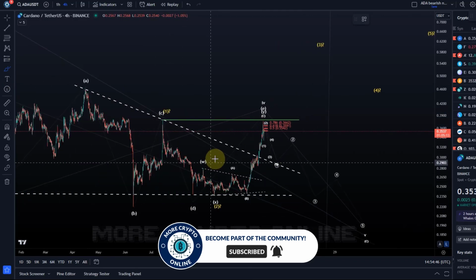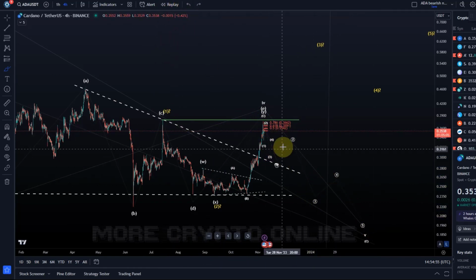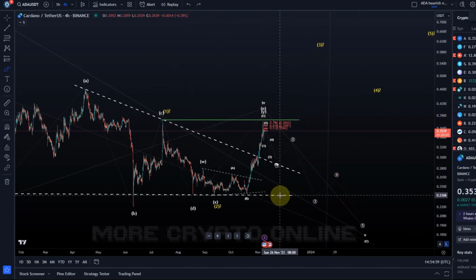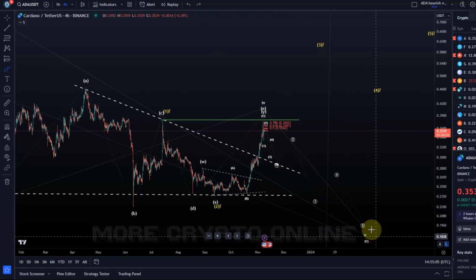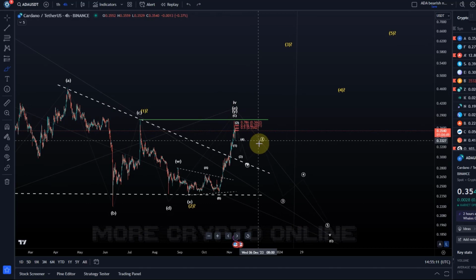As I said yesterday, we either have this triangle that completed and we can expect 5 waves down that I'm not really primarily watching for. It's a likely option, but as I said, I don't really believe it until I see it. We would need to break below 23.7 cents for me to really believe that. And then we can head to maybe 15 to 20 cents. We'll see, we'll take it level by level with ADA.